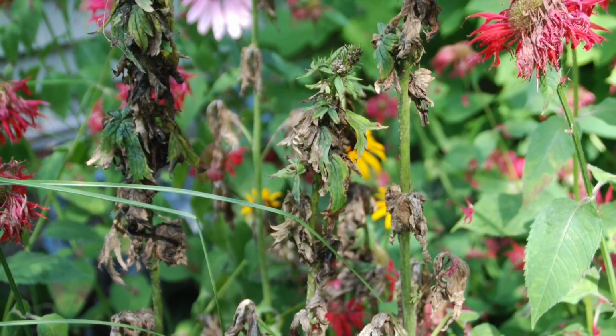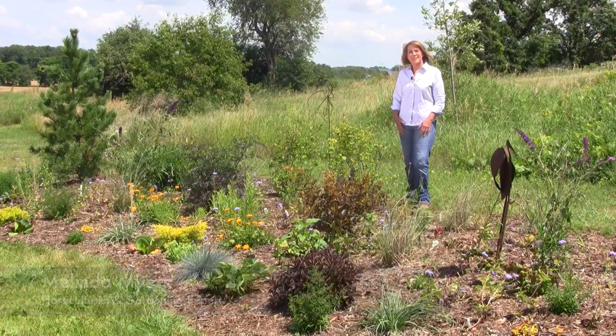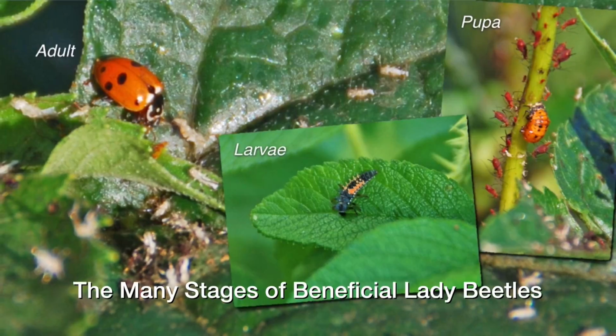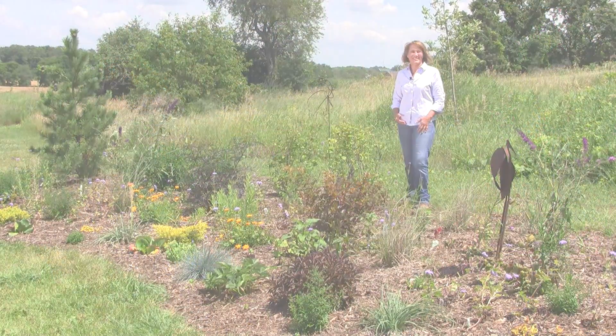Spots on tomatoes, holes in hosta leaves, and wilting stems mean insects and diseases have moved into the garden. Don't let these intruders reduce the beauty and productivity of your landscape. Work with nature to prevent and control these pests, and you'll be rewarded with a bountiful harvest and landscape filled with beautiful blooms.